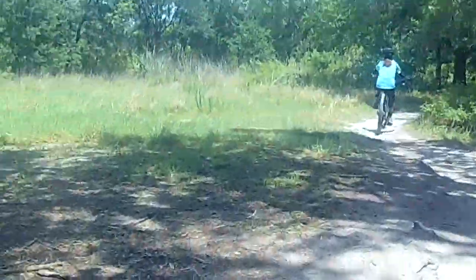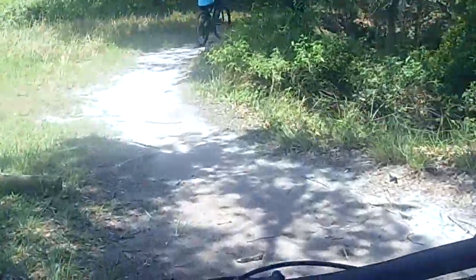Tree roots. I hate the tree roots. I hate them, but they're here. They all live here. I don't know how to deal with them. Tree roots. So far, so good. Had one scare.